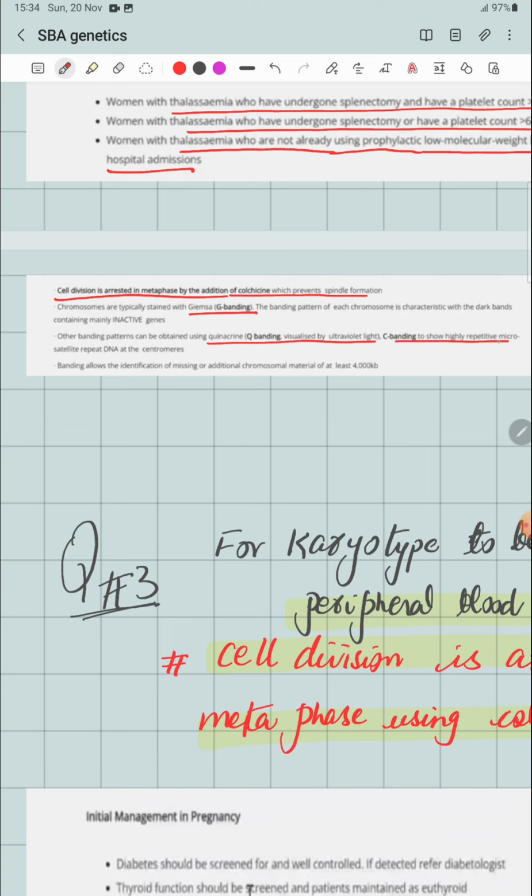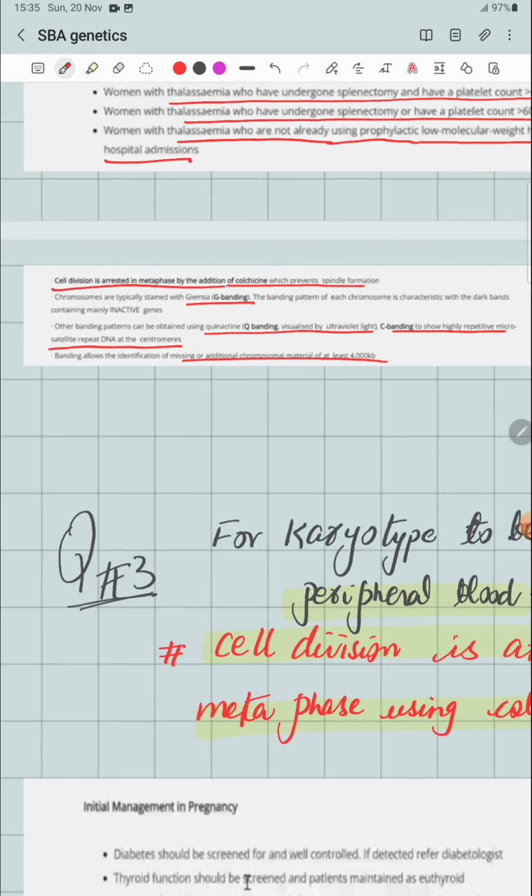C banding is shown to highlight the repetitive microsatellite DNA at the centromeres, and banding allows the identification of missing or additional chromosome material of at least 4000 kb.